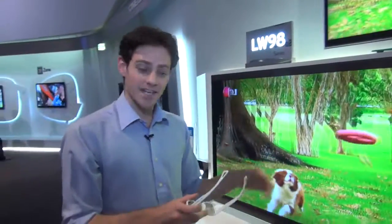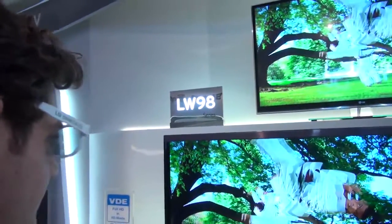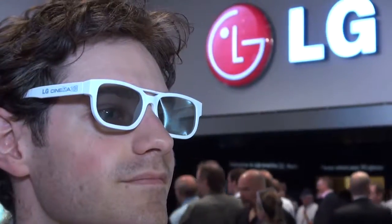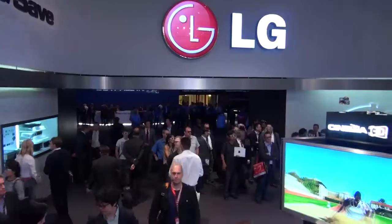These are all 3D TVs. You'll notice I've got this pair of glasses on my hands. Now, these are LG's Cinema 3D glasses. They're small, they're light, they're cheap, and that's what LG is pushing with their home 3D experience. Whereas most of the other manufacturers are going for the expensive active shutter glasses, LG are going with the very cheap passive glasses, even for their most expensive models.